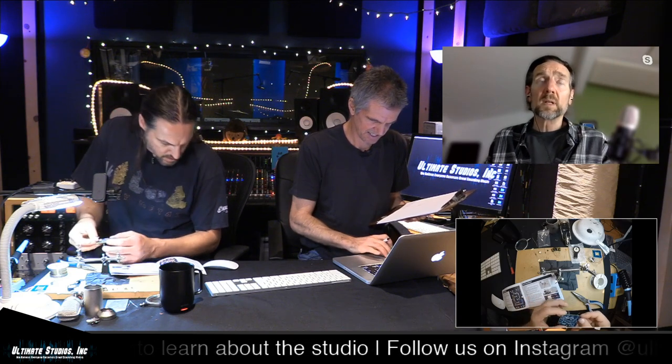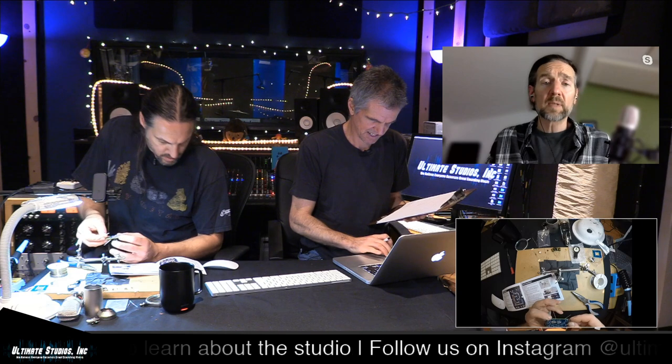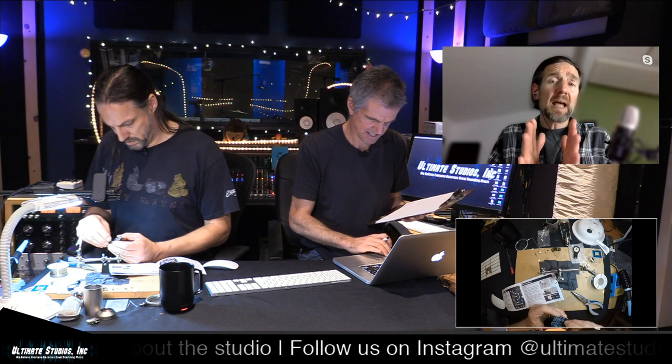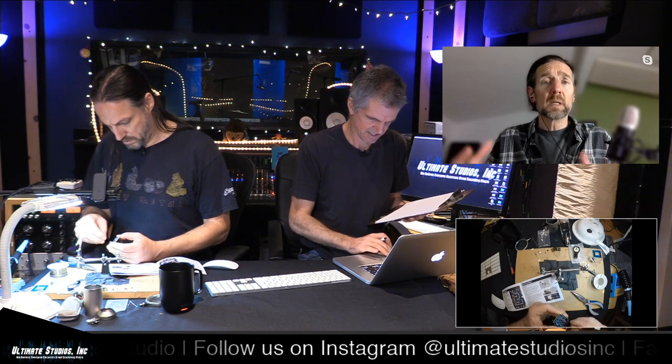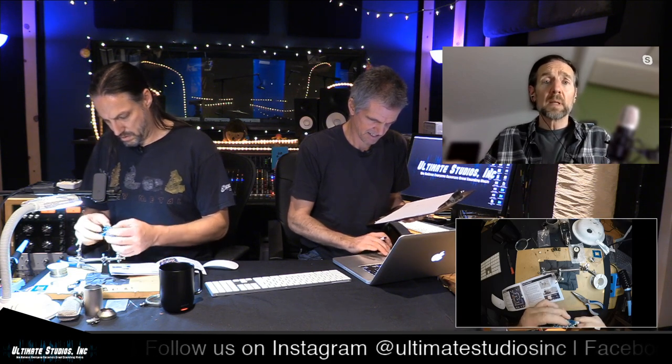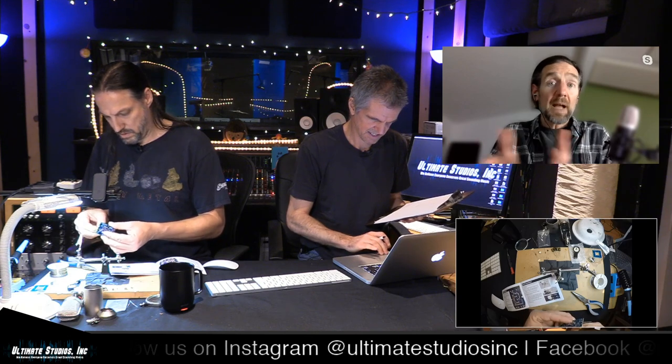And that's one of the reasons that Neumann developed the K67, which has two separate backplate halves. So you can do something that's really smart from a production standpoint, which is build them one half at a time. And then if they both work, match them and stick them together.